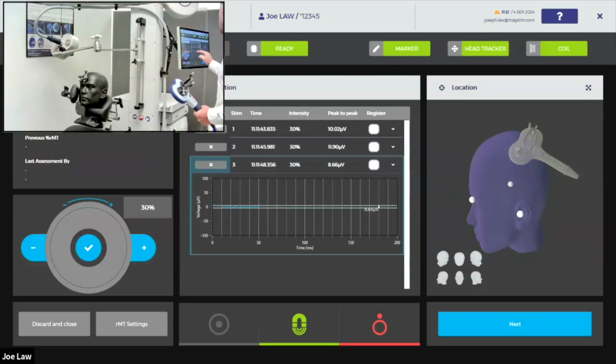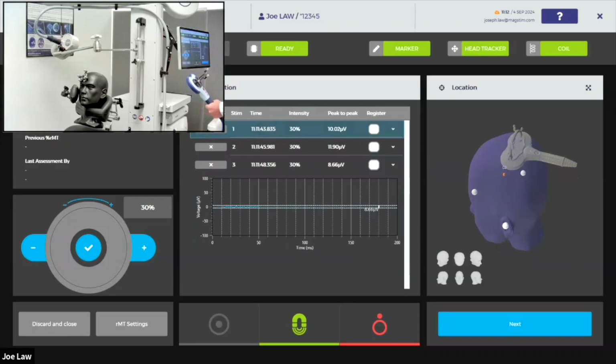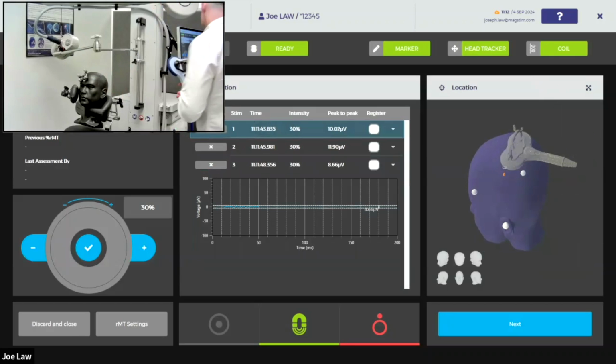With this system, what you can do is, if I click on pulse 3, the system is going to show us exactly where the coil is when I delivered my third pulse. If I want to go back to the first pulse, I just click on that. You see the model move. It's now showing me where my coil was when I delivered my first pulse. So that's all I need to do is marry up those 2 ghost icons, and now I'm back in exactly the same location as I was when I delivered my first pulse. So this is really helpful and really speeds up the mapping process.